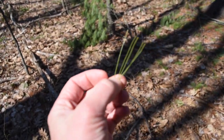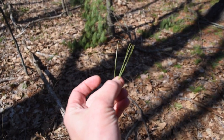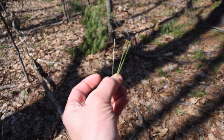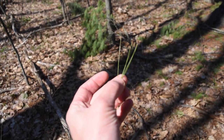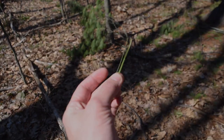If we look at this cluster of needles that I pulled off, we can see if you count closely there are 5 needles there. WHITE is white, and there's 5 needles in the eastern white pine's cluster. So there you have it, eastern white pine, Pinus strobus.